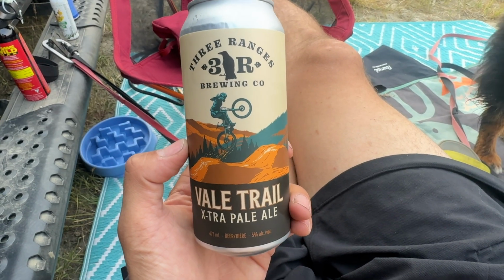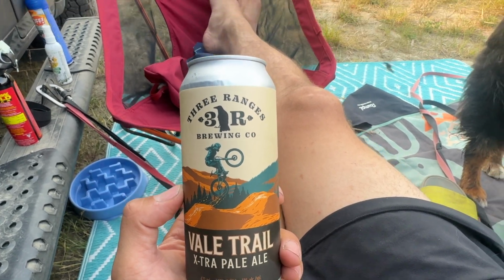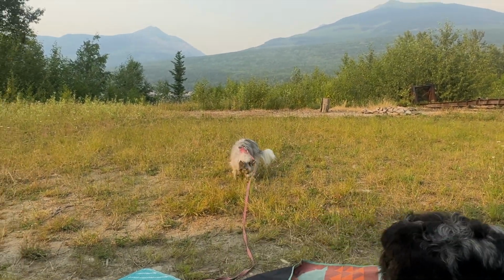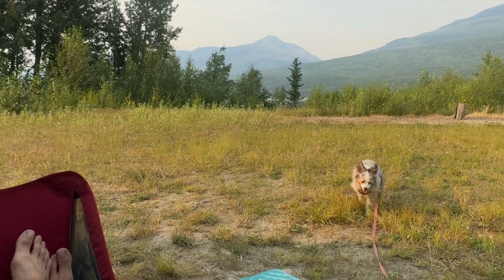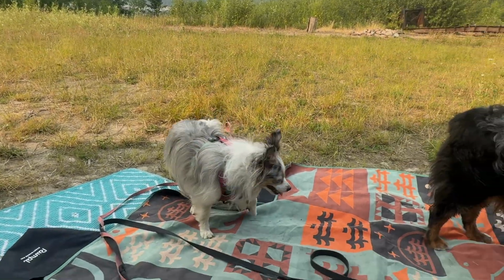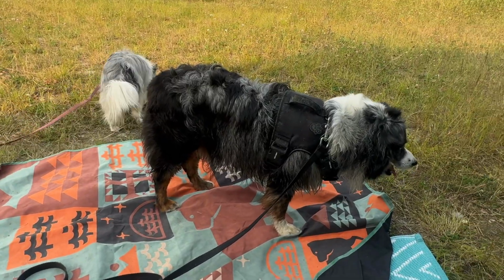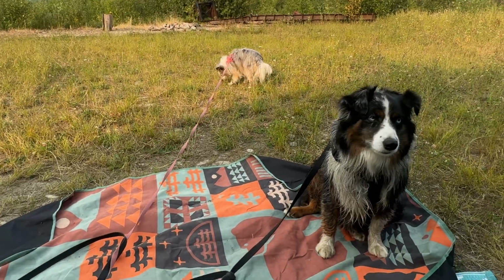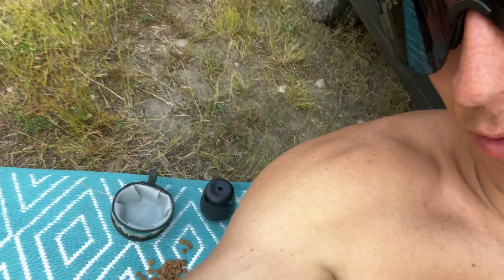Check out this beer from Three Ranges Brewing. This is in Valemount, and we are currently in Valemount. Well, we're about half an hour down a dusty gravel road, down a big steep road, and somehow ended up here with all these bugs. But it's not too bad. Dogs are a little antsy though. Got the bug spray on the dogs, on the ground around us, and one of those Thermacell things, and the flies are just insane. But we're going to crack some beers, enjoy the heat.